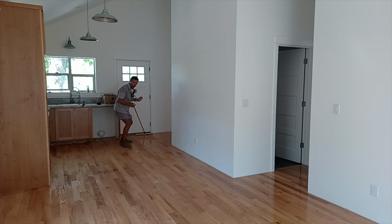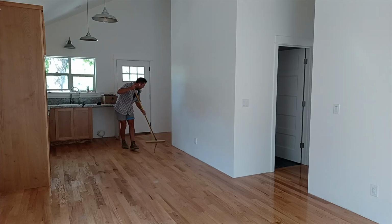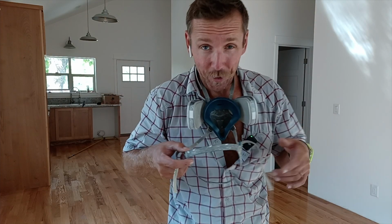We want to also make sure that we're pulling with the grain of the wood. I can go cross grain, but I have to straighten out really quick. And I'm gonna throw my mask back on because I'm starting to get high.